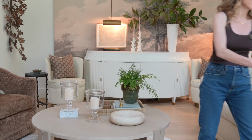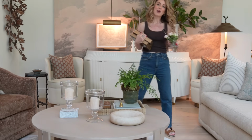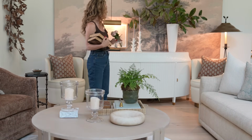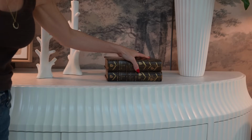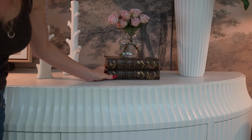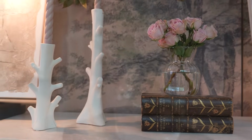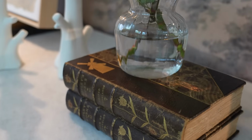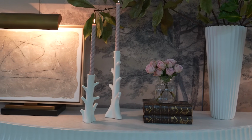Okay, the last thing we're going to do is take our beautiful antique books and put them over here on this ellipse credenza. This is exactly where I envisioned these books to go when I saw them in the store, because this just feels so formal a little bit because of the fluting and the finish, and adding in these books and our little glass vase of roses automatically adds interest and personality to this vignette, which I love. I think that's just so unique and different looking, and I'm really happy that I get to use these books because I think they're fantastic. I'm gonna find other places in the house for the rest of them.